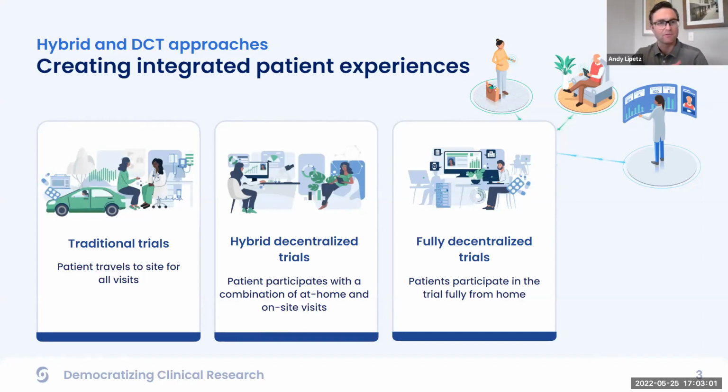The graphic here is pretty simple. On the left, it's a spectrum. Traditional trials were the majority of trials for a long time: the patient travels to the site for all visits. There was a vision for fully decentralized trials, which was necessary during a lot of the pandemic, where patients can participate in a trial from anywhere, from their home, but do not need to go into the clinic. But the vast majority of what we're seeing now is a hybrid decentralized approach. This means that for some visits, patients can participate outside of the clinic. They may have an option for visits 2, 5, 6: they can have a nurse come to their home, or they can go to the clinic, or there's some telemedicine available. Those types of approaches are what we're primarily seeing, and that's what fits best for both researchers and patients and makes this possible.